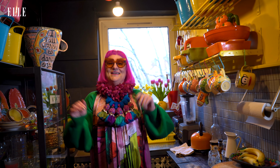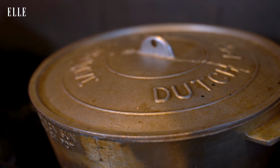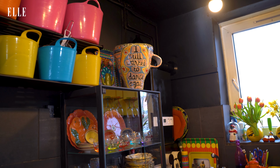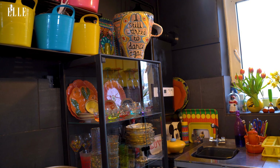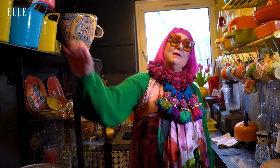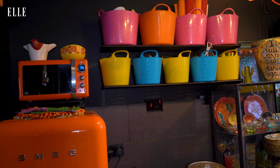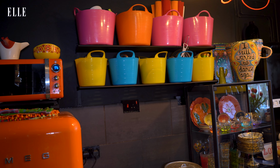Welcome to the kitchen. Not huge. Dutch pot, my Jamaican Dutch pot. It's called Jamaican Sun. That literally is our go-to in the kitchen. Not just our Jamaican and Caribbean food, but everything is done in there. So that's probably used more than the oven. And of course, the microwave. And the microwave has to be orange, like the fridge has to be orange. No two ways about it.